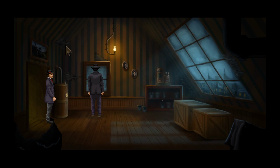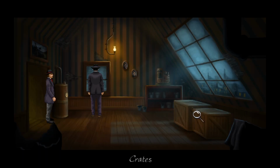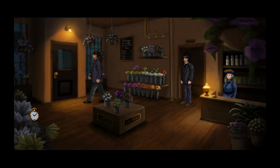Right, so it's not there. How do we look at our inventory? Find a long, thin tool for the experiment. Okay. We've also got to speak to the assistant who isn't here yet. So maybe there's a tool downstairs. Let's head down.